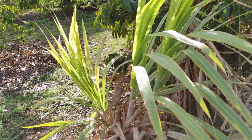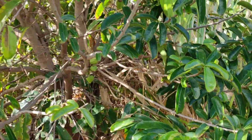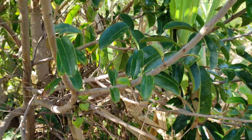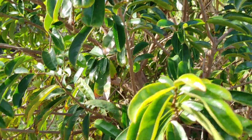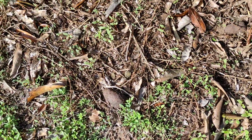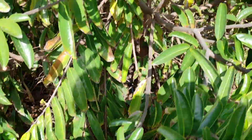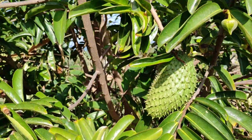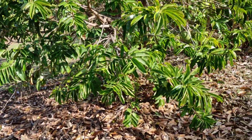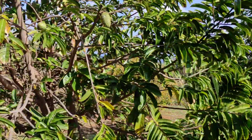Well, here we have some anonas. This looks like soursop. Yeah, pretty sure it's soursop, the fruit look like soursop or guanabana, but they are all on the ground rotting. Actually, here is a bigger fruit. Yeah, there are a couple fruit here. Definitely soursop. This looks the same. Also like soursop. Yes, it is.